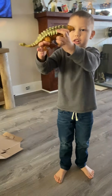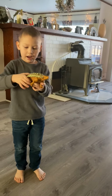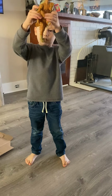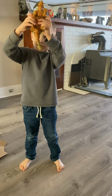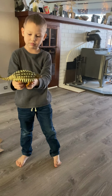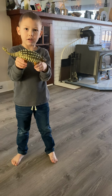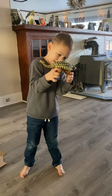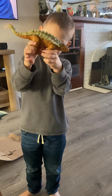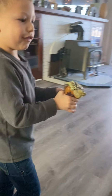So the next one is Ankylosaurus. Oh! It can move its head. It can twist its head, move its tail this way. Okay, and then let me ask you this then. That's a lot different than our other dinosaurs. What kind of dinosaur is that? A herbivore. And then he walks on how many legs? Four legs. So that makes him a? Quadruped. There you go. So Ankylosaurus is a quadruped. Very cool. And even he's a herbivore.